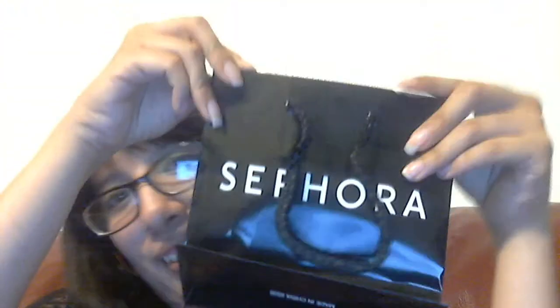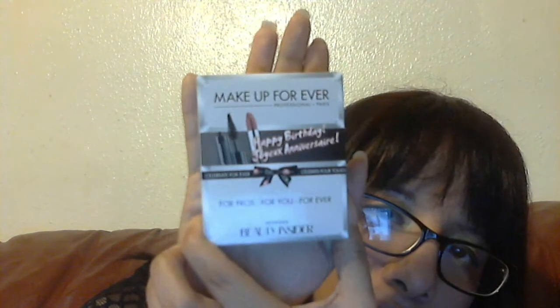And last but not least, what I got on my birthday, I went to Sephora at my job at JCPenney, and this is what I got for my birthday. This is Sephora Beauty Insider. If you're a Beauty Insider from Sephora, you get this on your birthday. If you're not a Beauty Insider, then you don't get this for free on your birthday. This is a mini kit.